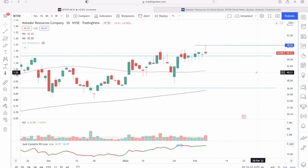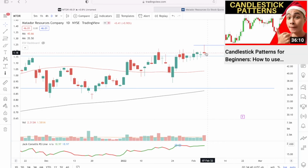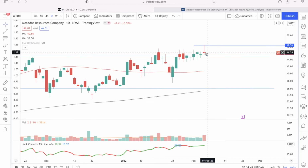So we zoom in over here. You see that for the most recent candlestick over here, Matador Resources stock experienced quite a bit of selling. So if you know how candlestick works, but don't worry, if you don't know how candlestick works, you can watch my video over here where I share about the different candlestick patterns and how you can interpret candlesticks on your price charts. But basically for this candlestick over here, we see prices opening over here at around a price level of $46.30, and then price went up all the way to this price level of around $48.76.